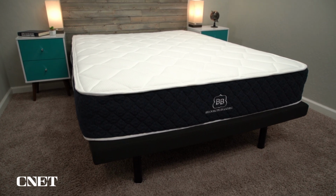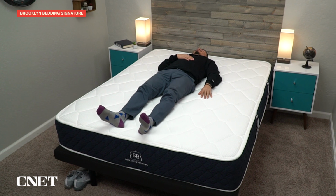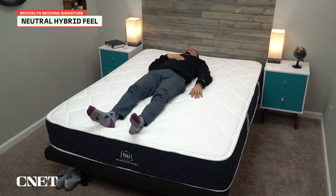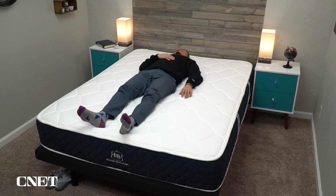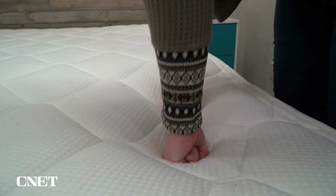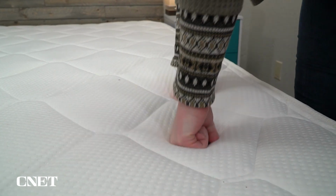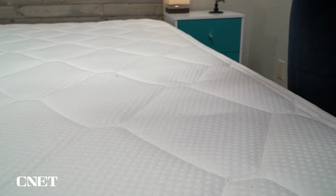This bed uses coils for support. Obviously, all the beds on this list do. It uses a combination of different foams on top to give it more of a neutral hybrid feel. That means it's going to be plenty responsive, plenty bouncy. You're not really going to sink into it like a dense memory foam, but it's also not ultra responsive and bouncy like a latex foam. This kind of has a nice balance. Pretty much everyone who tries out this bed finds it comfortable.